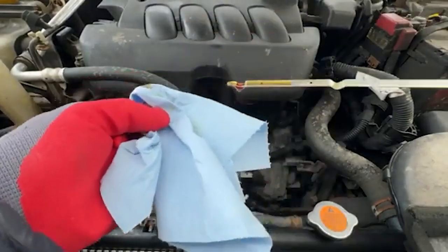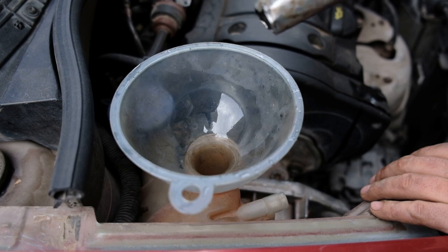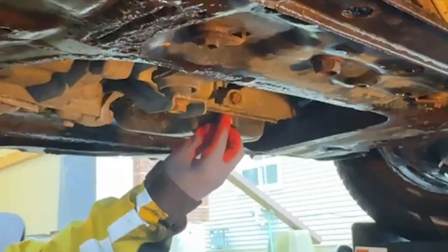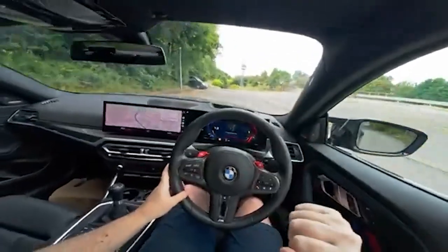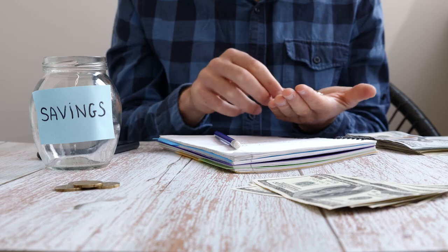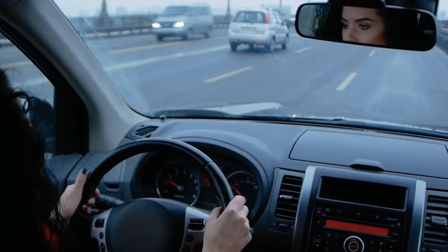Here's a tip. Consider switching to full synthetic oil. It flows better at all temperatures and offers enhanced protection against sludge buildup. Furthermore, changing your oil regularly helps to remove contaminants and prevents excessive wear on your engine, thereby maintaining its overall health and extending its lifespan. Regular oil changes also contribute to better fuel efficiency, helping you save money at the gas pump over time. Stay tuned for more tips that will keep your car running smoothly.